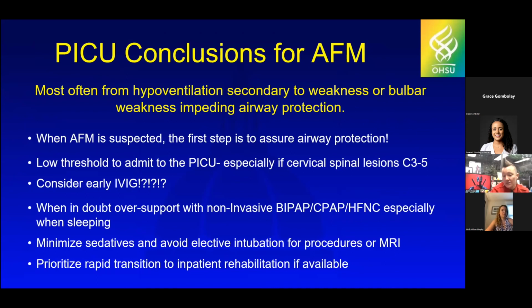Consider giving IVIG as early as you can in these kids, despite the fact that we don't have a ton of good evidence yet. And when in doubt, over support them with non-invasive high flow bypass CPAP. Minimize your sedatives, try not to electively intubate these kids, and do everything you can to get them to their inpatient rehab as safely as possible and as quickly as possible, and not keep them trapped in the ICU if you can at all avoid it.